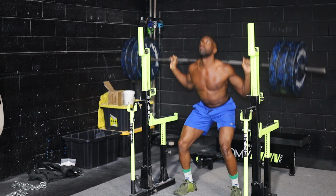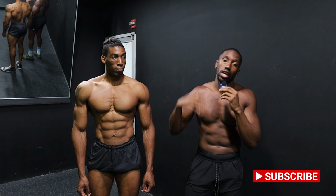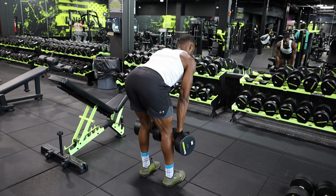You want to have one day where you're focused on your quads, and then you want to have your second day where you're focused on your posterior chain. And your posterior chain is everything in the back. That means your glutes, your hamstrings, and your calves.